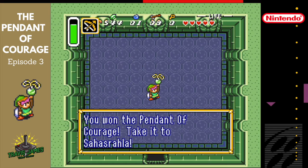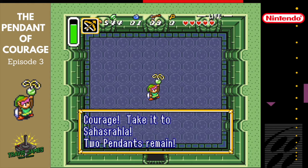You won the Pendant of Courage. Take it to Sahasrara. Two pendants remain.